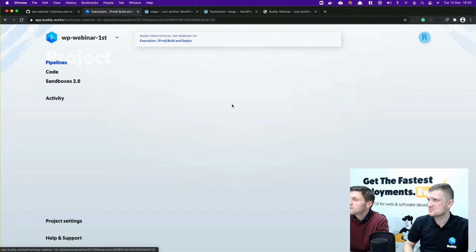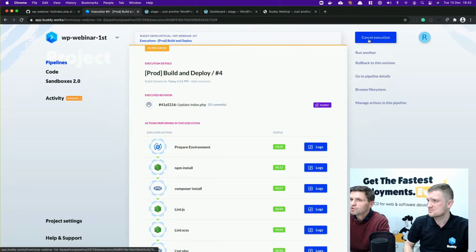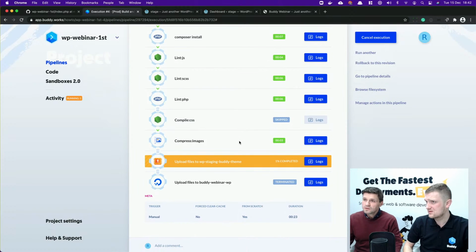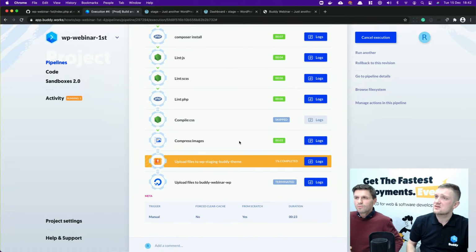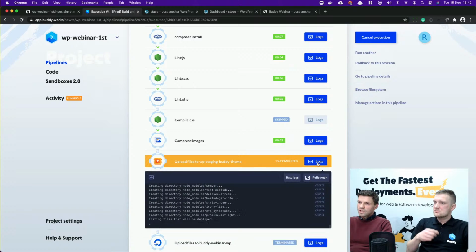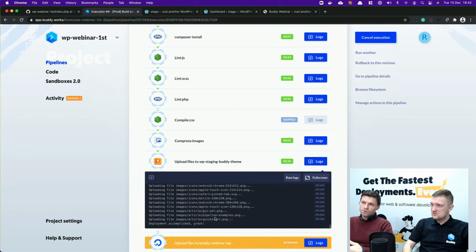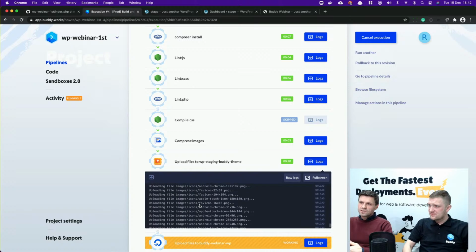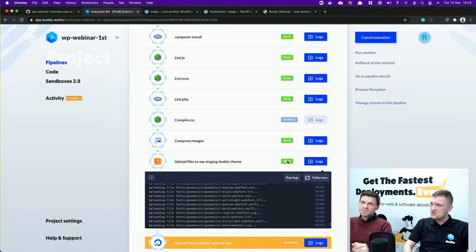Once again, resume this execution. So the pipeline will pick up from the place where it stopped. Yep. So right now we will upload only files that are needed on the server. So we'll not upload node modules. We'll list files once again and deploy only files that we need. Okay. So we have uploaded images and fonts, and it took 20 seconds to upload.